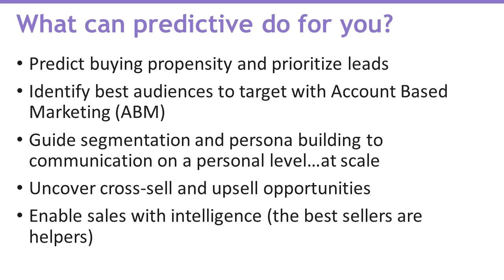And finally, enabling sales with intelligence. The best sellers are helpers. Without a ton of work from marketing, predictive analytics and marketing can really help your sales team decide which accounts to pursue right away and which ones not to pursue, and to put really more focus on what that account's interest or intent is.